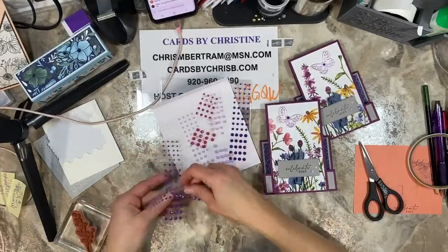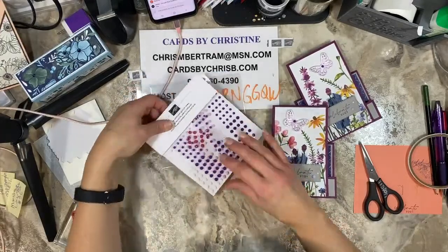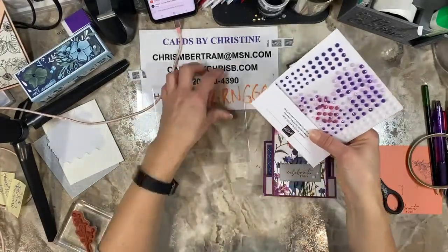I'm saving these purple ones for a different class. But yes, not so easy to cut these gems apart for everybody.